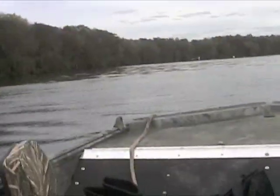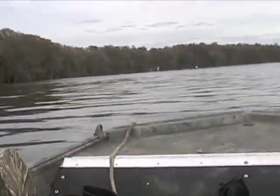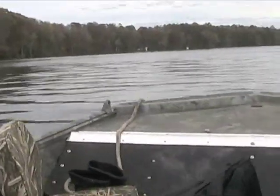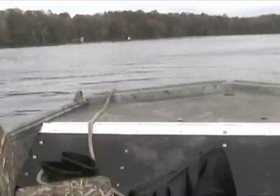Up here on the left, all this is refuge, but up here on the left is a Grand Strand water and sewer outfall. They release tertiary treated wastewater in the river, and it's kind of controversial because it's supposed to be treated, but who knows how treated it is.